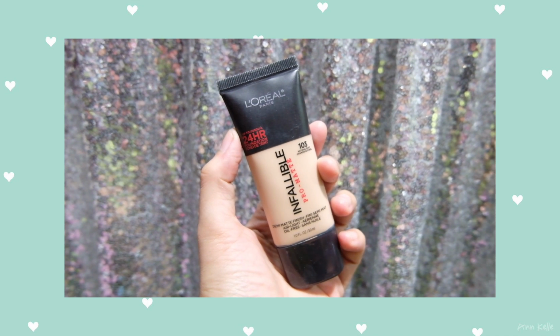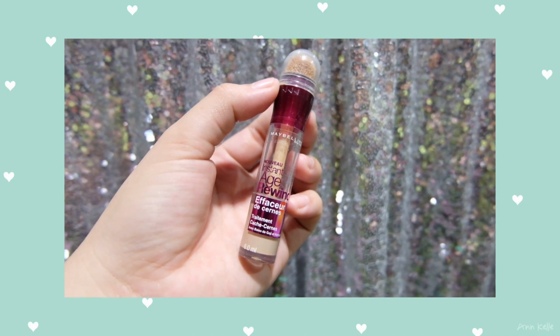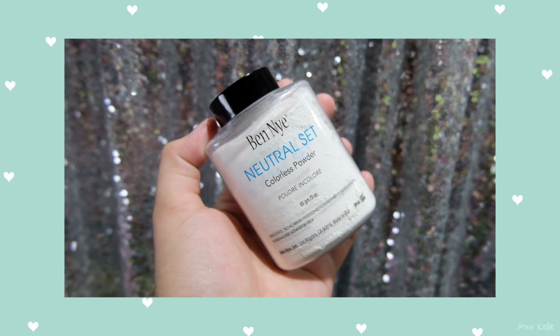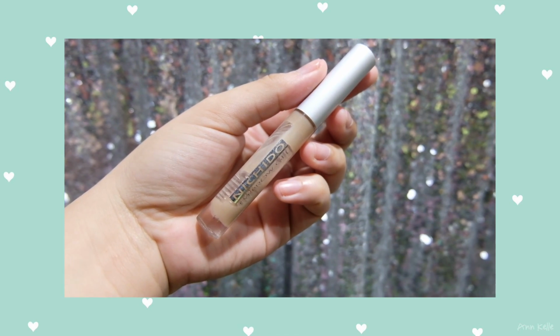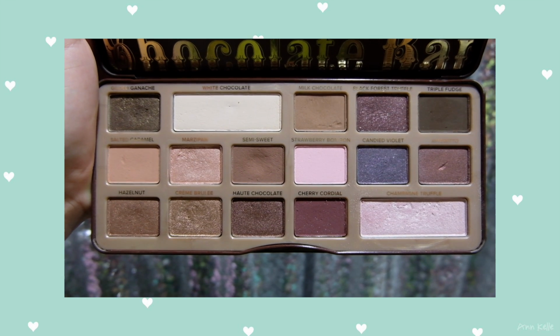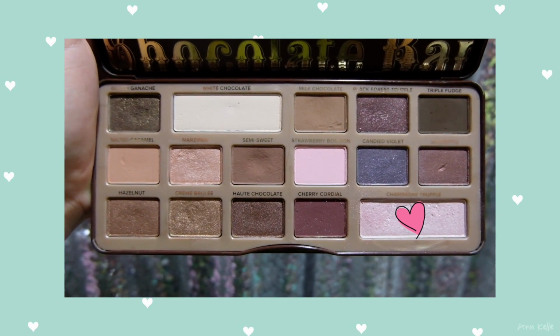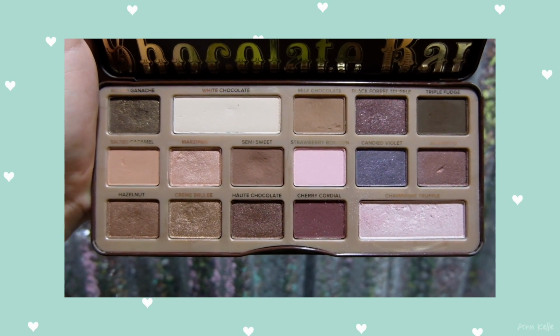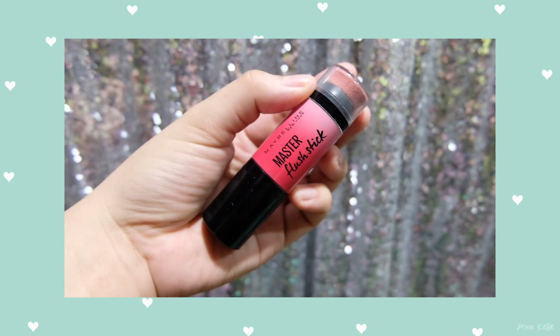As I said a while ago, I already put some makeup, and these are the products I used in case you want to know. L'Oreal Infallible Pro-Matte Liquid Foundation, Age Rewind Concealer, Ben Nye Colorless Powder, Anastasia Dipbrow Pomade, Shiseido Eyebrow Gel. For the contour, I used the Milk Chocolate shade, and for the highlight, the Champagne Truffle from the Too Faced Chocolate Bar Palette. Master Blush Stick from Maybelline.